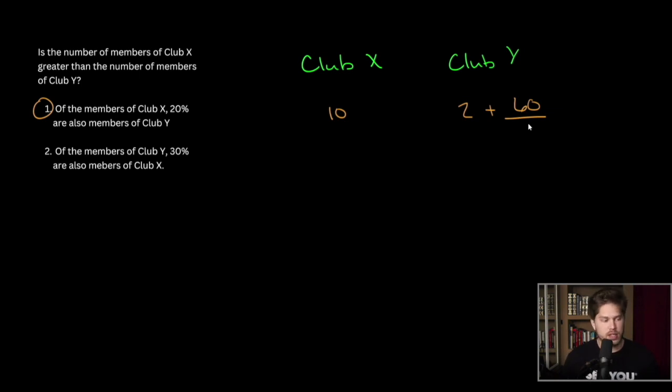So statement 1 is not enough information. What about statement 2? Of the members of Club Y, 30% are also members of Club X. So here we can say something very similar: let's say we have 10 members from Club Y. Well, then Club X would have 3 members from Club Y, but the remaining members could be anything from 4 to 40. So we still don't know which side has more members.